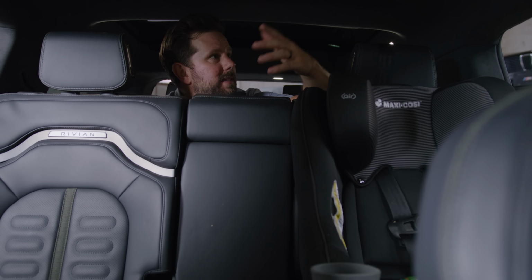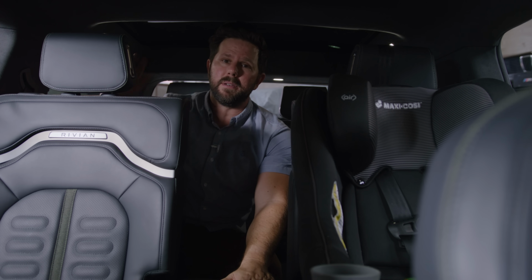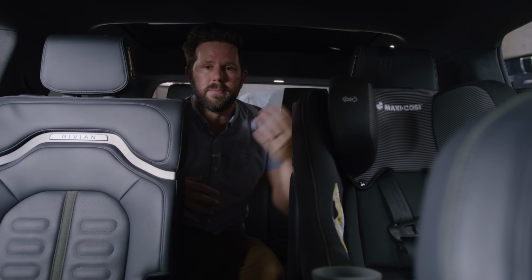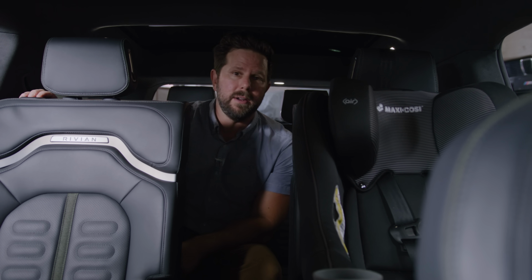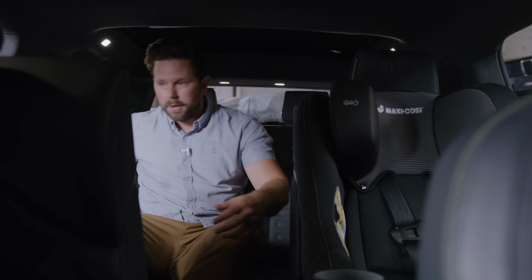Just to prove that it's big back here, you have me at 5'11 3/4 with tons of headspace. I fit my friends that are 6'3" back here, and they've never been in the third row of any vehicle with this much room. It is really incredible what you can do considering the platform that this is built on. And if you do need to get out, it's just one little push of a button here. Guy folds forward and slides out, you're good to go.